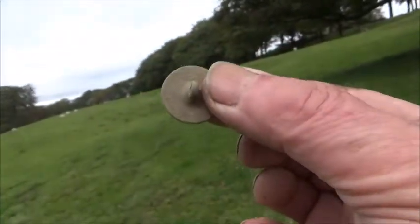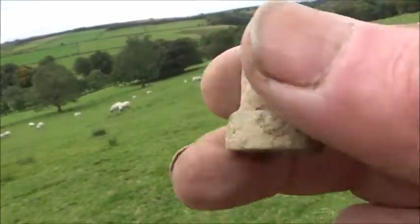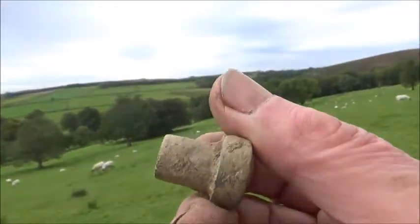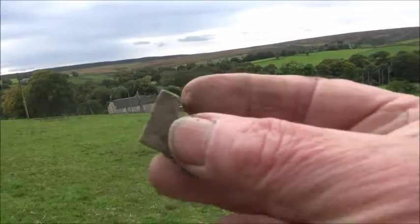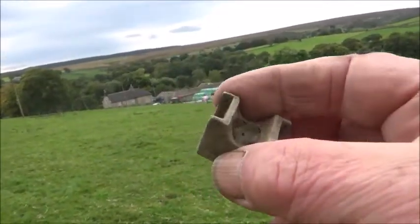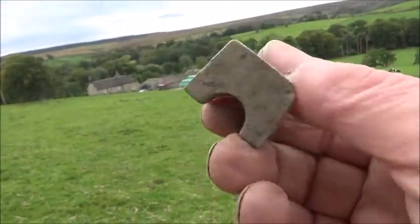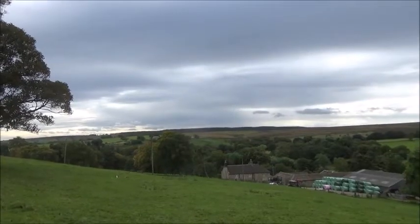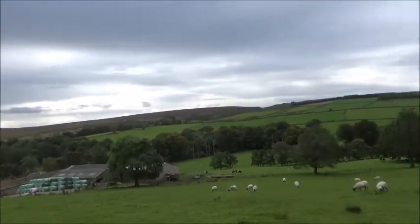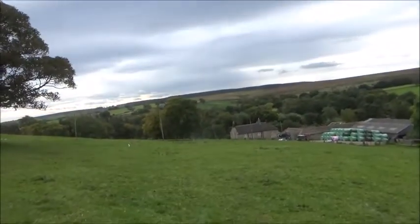Oh, look, a button. Hey, that's a stud off a 1820s tractor. Yes. Oh, bronze bearing. Hey, we're not doing too bad up here on this little patch that I've come back to do. Let's carry on. Looks like a bit of rain coming in, but not to worry. Oh, nice here.